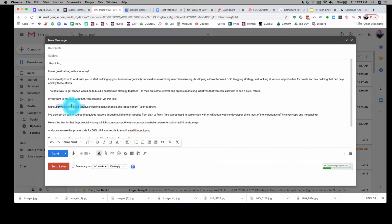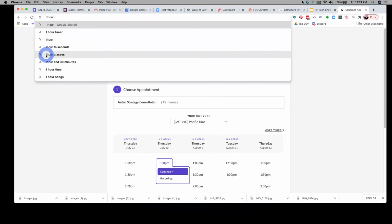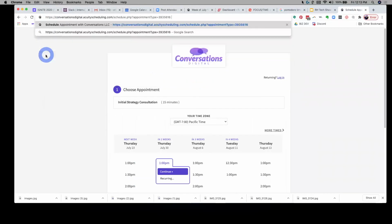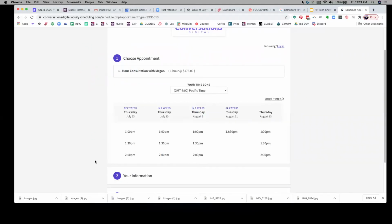And so I'm going to show you a little bit about the Acuity link too. I keep these Acuity shortcut links in Text Expander as well, so that I can get to them quickly. So for example, for my 1 hour link, I do semicolon 1 hour. No? 1 HR. Okay. So I can easily quickly send people to my booking page.